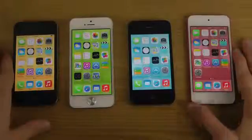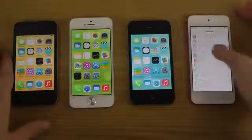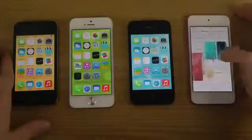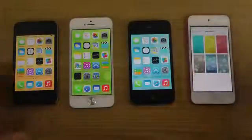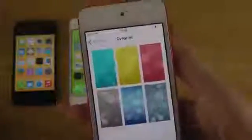One thing that's pretty fun about the iOS 7 update for the iPod Touch is that if we go into wallpaper and brightness, you get a different tone on all of the dynamic wallpapers, just so it can match the iPod Touch colors. So that's pretty interesting, I think.